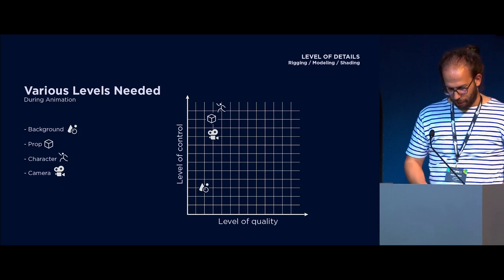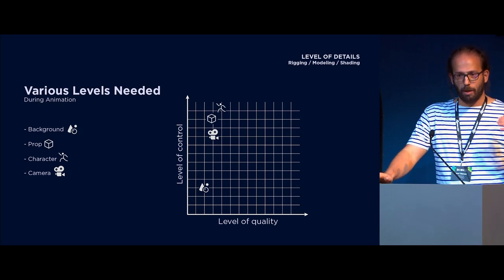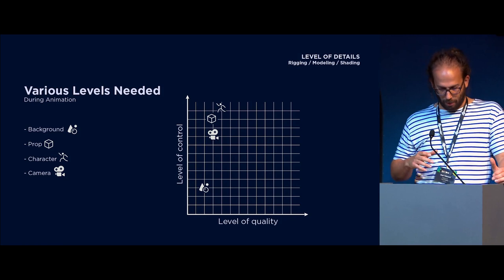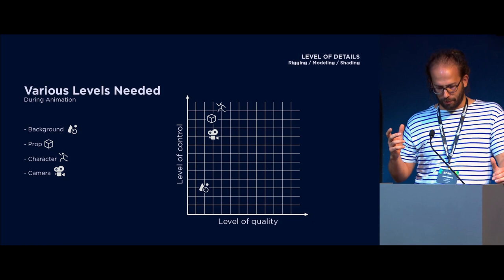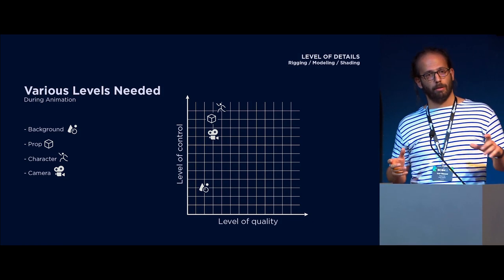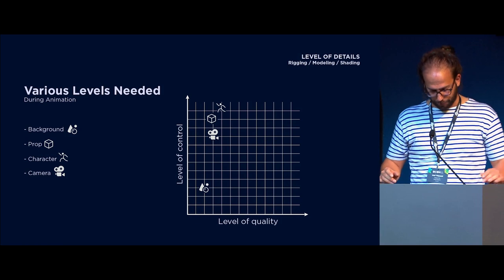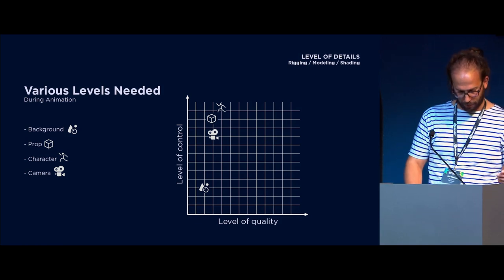When we go to the animation part, at this step, what we need is maximum FPS and fluidity. So we will decrease the level of quality of the asset, but we will also upgrade the level of control we have on it, except for the background, because the background has been set beforehand. We don't need a high level of control of it, so we can just downgrade it and leave it.